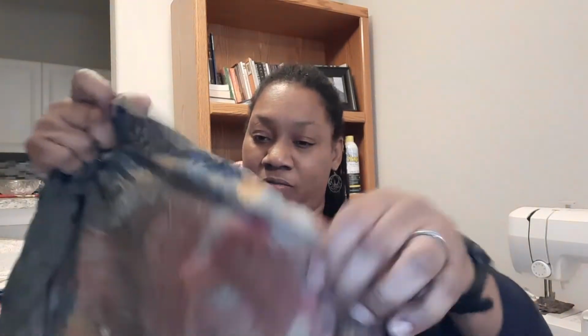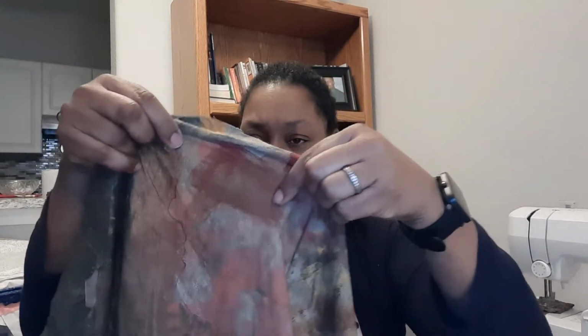And then this one, also thought it would be nice for a blouse. Don't know what kind of fabric it is. But again, it looks like batik, but it doesn't feel like batik. It's also very thin, no stretch this way, very little stretch this way. But I liked it, and I thought it would be nice to make a blouse.